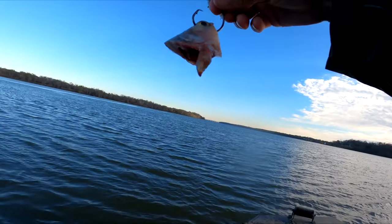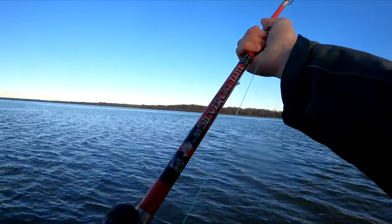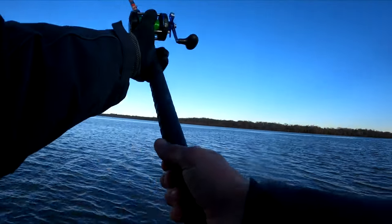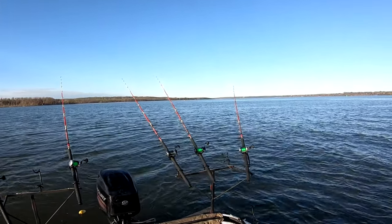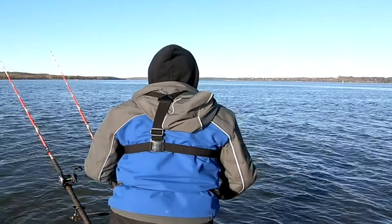Look at this little shad head. That thing is perfect. I'm not usually a big fan of shad heads, but I think that guy's going to catch me a fish. Hopefully a big one. Big fish, but it's a fish.